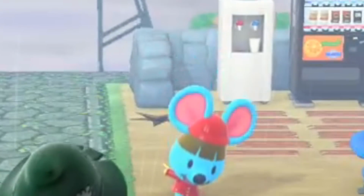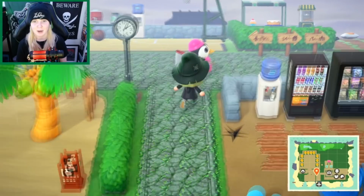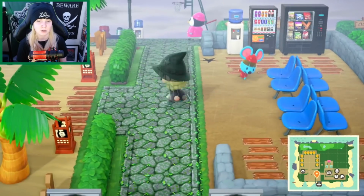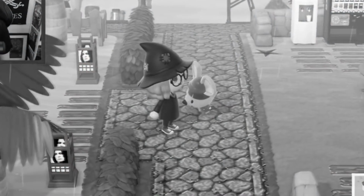What are you doing? By the way, for my villagers, I'm trying to get the majority of them to be penguins. I've got like 3 penguins so far. I want to get at least 8 penguin villagers and then 2 cute ones that I like normally. She was actually wearing my merch earlier and now she's taking it off just because it's raining.